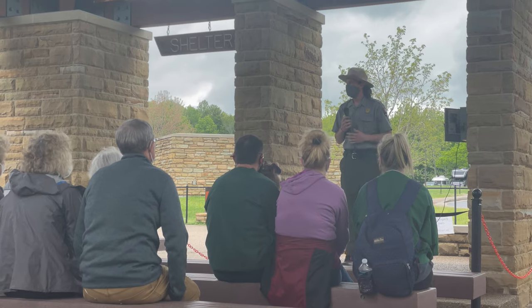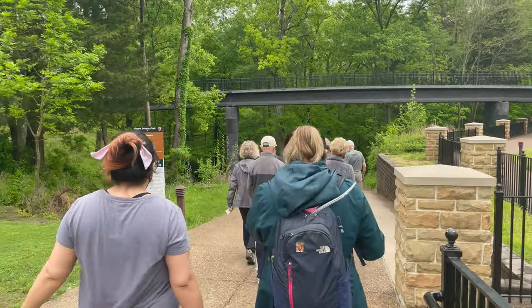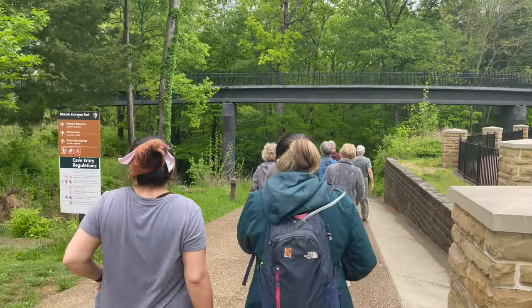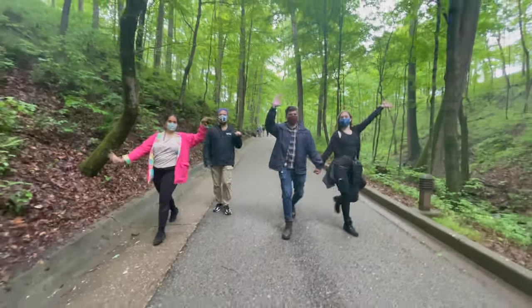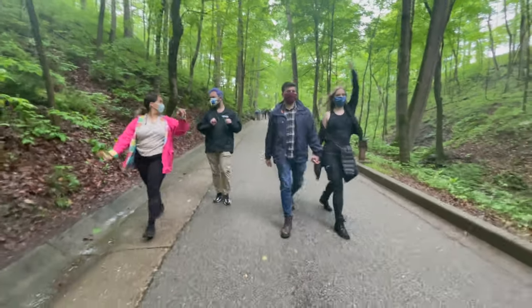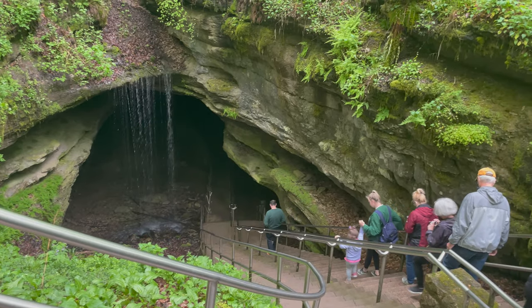I'll tell you a little bit about the cave tour today and what to expect. Alrighty, so let's start off. As you go down the hill today, you'll walk down this paved trail. About 100 yards down the hill to the cave, you'll walk down about 65 stairs into the entrance of the cave, starting to go through Houchins Narrows.